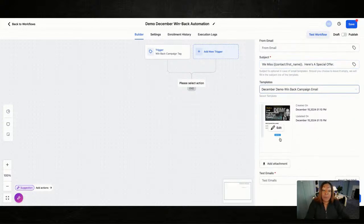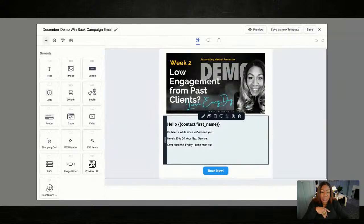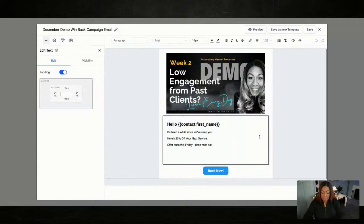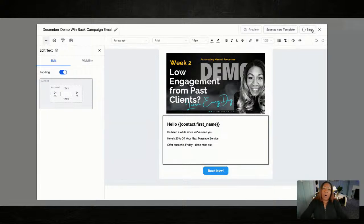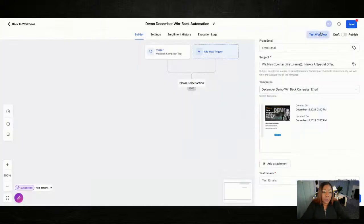Now, say, for example, you wanted to tweak this at the last minute. Maybe you say, yeah, you know what? I do want this to be just massages. You could go off here and change it and make an update right here on the fly, right? You don't have to go all the way back to the email campaigns and do all that. You can just do it right here, while you're setting up the workflow.